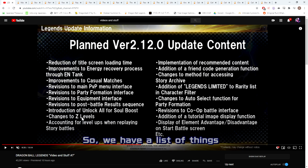Changes to Z levels. I guess they're going to add rewards for Z levels, because right now the rewards are pretty meaningless. Okay, that'd be cool. Hope that's retroactive, so that if you're already a high level, you'll retroactively get all the rewards that you missed out on. Accounting for level ups when we're playing story battles.